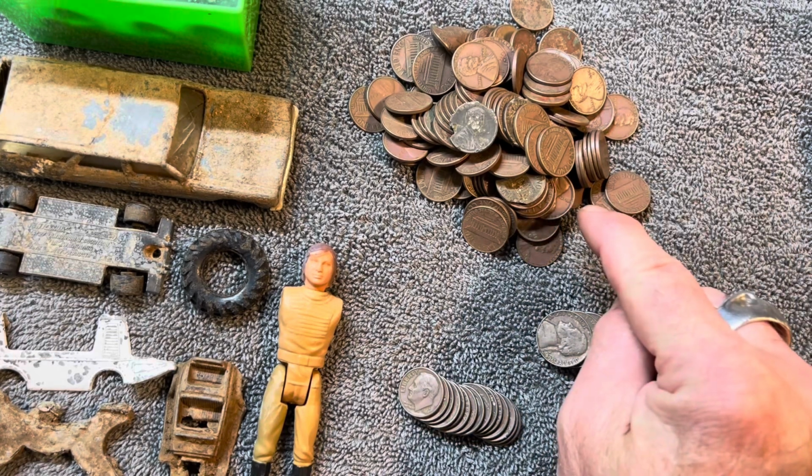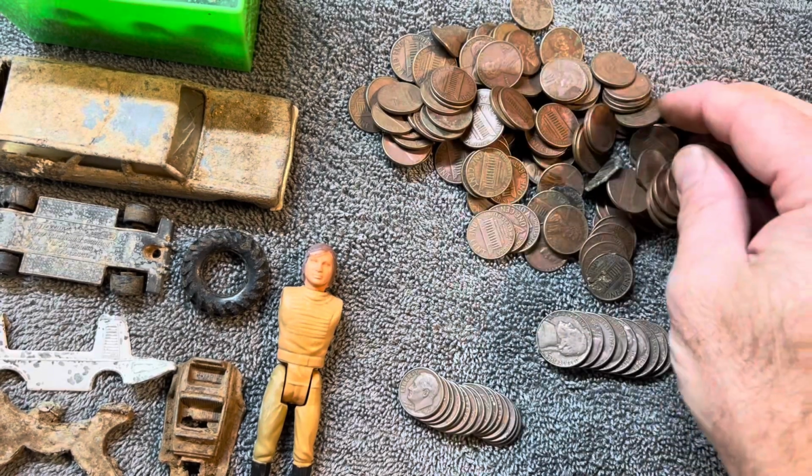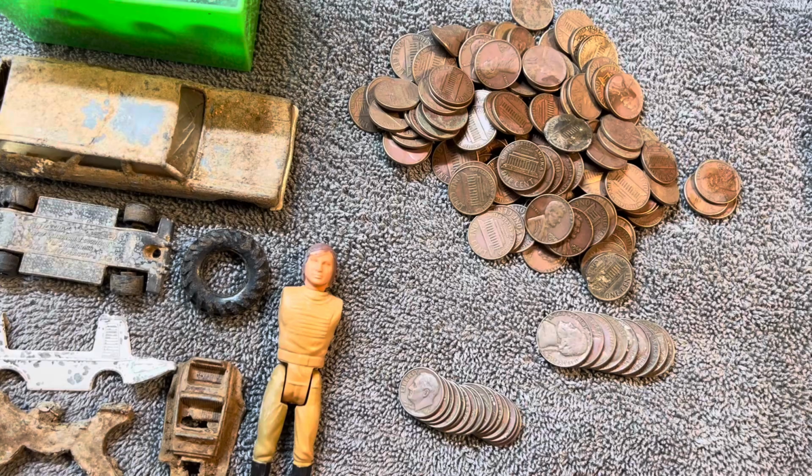A big stack of pennies. Very few of these are zinc. They're predominantly '60s and '70s in there. And so you can see that.